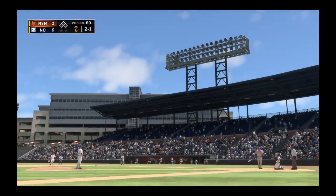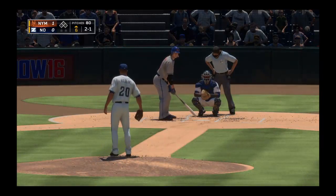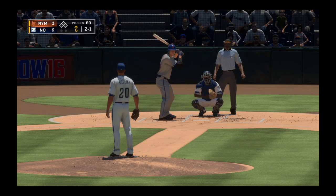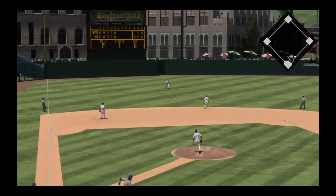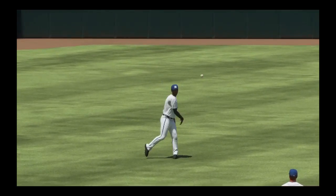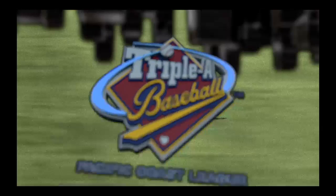Two and one. This guy is almost no threat up at the plate. I mean, you could get away with fastballs right down the middle if you wanted to. Slapped hard the opposite way into a slide, and he makes a great catch for the first out. Now batting, the center fielder, Curtis Granderson.